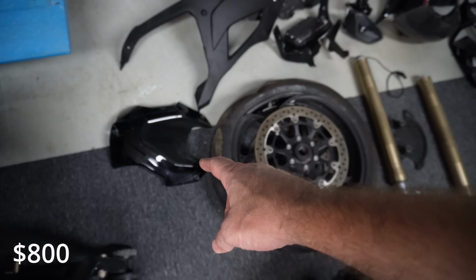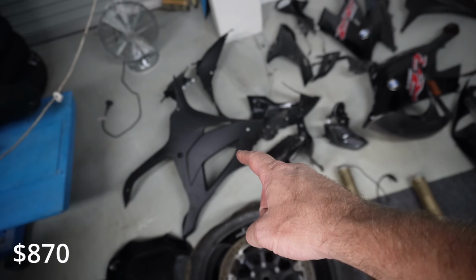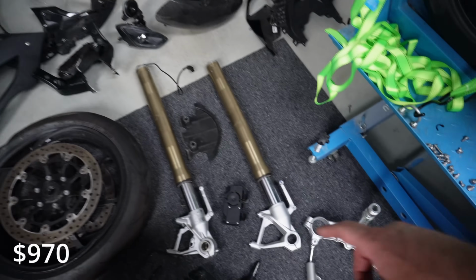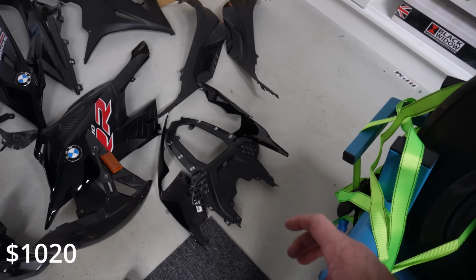We've got the top tank guard. That's worth around about $70 or $80. We've got the right side fairing, lower fairing. That's actually worth around about $100. We've got the alarm, probably not worth anything, but we'll put that on for $50 on eBay anyway.